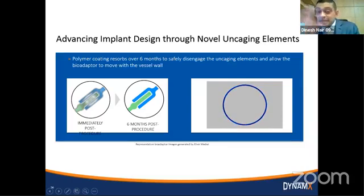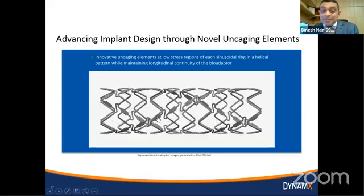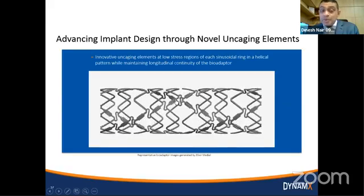When you stent something, there's an opportunity for a layer of tissue to form on the inside of the stents. And when that happens, that's when it's healed. But unfortunately, it's caged. So with this technology, it allows it to move. This is what the stent looks like. These are those hinges, if you will, within the stent.